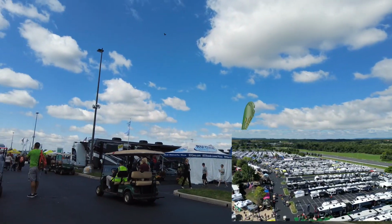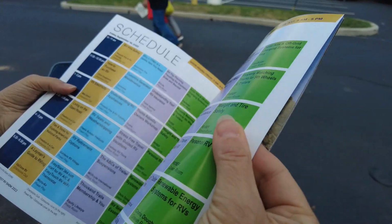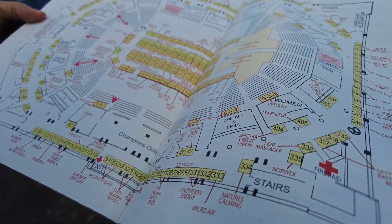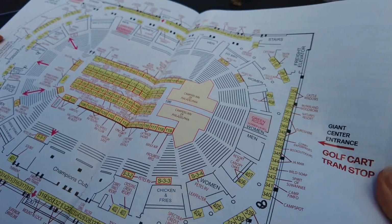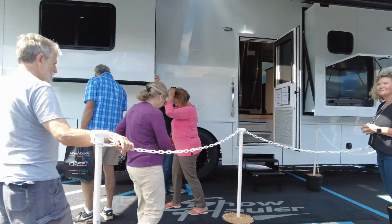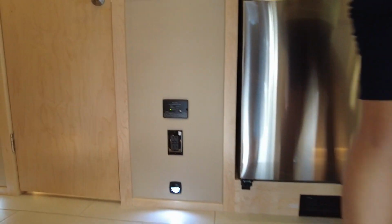I guess I could look at a map. The stuff. Oh, that's Friday and Saturday. So, yeah, anyways, we can look at that. I can't even see it with my sunglasses on. There's all kind of stuff just inside there. Show hall. Nice.